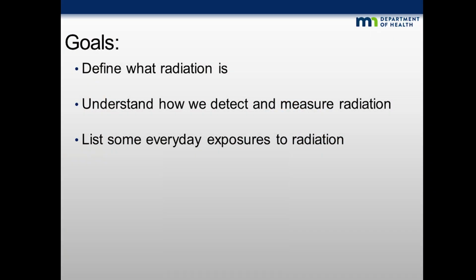You now have a good idea of what radiation is. You have an idea of how we detect for and measure radiation in our lab. And you understand that there are everyday sources all the time that we're exposed to ionizing radiation.